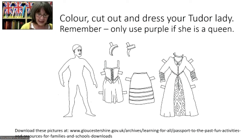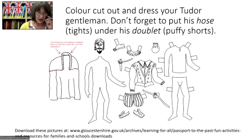And we've got a man as well, a Tudor man. So he has all the things that a Tudor man would have worn. You can see his ruff there. Tudor men wore tights, which were called hose, and those puffy shorts that you can see there, those are called a doublet that he would wear over the hose. And they would carry with them a dagger and a sword, as they would go around in court wearing those.